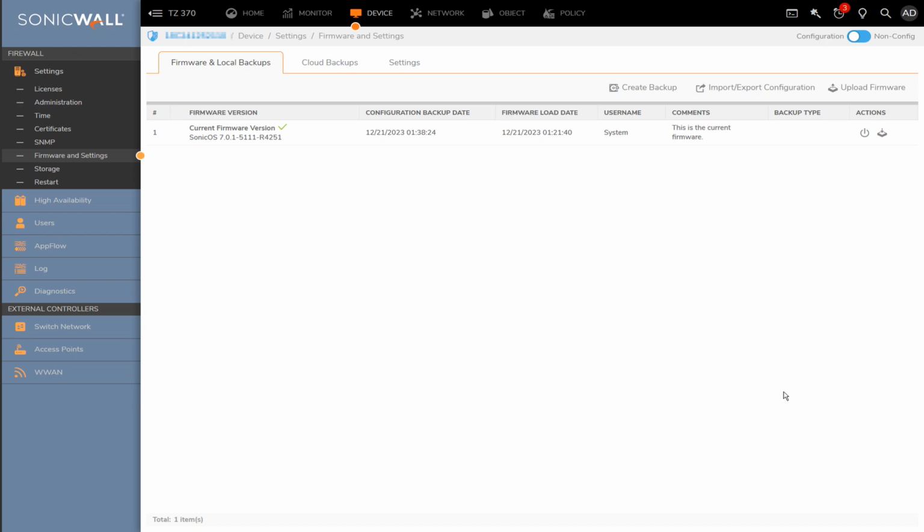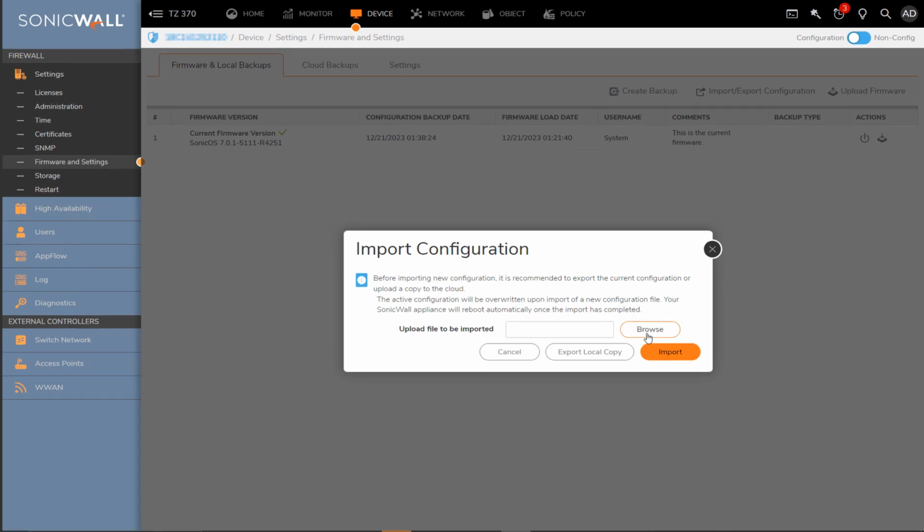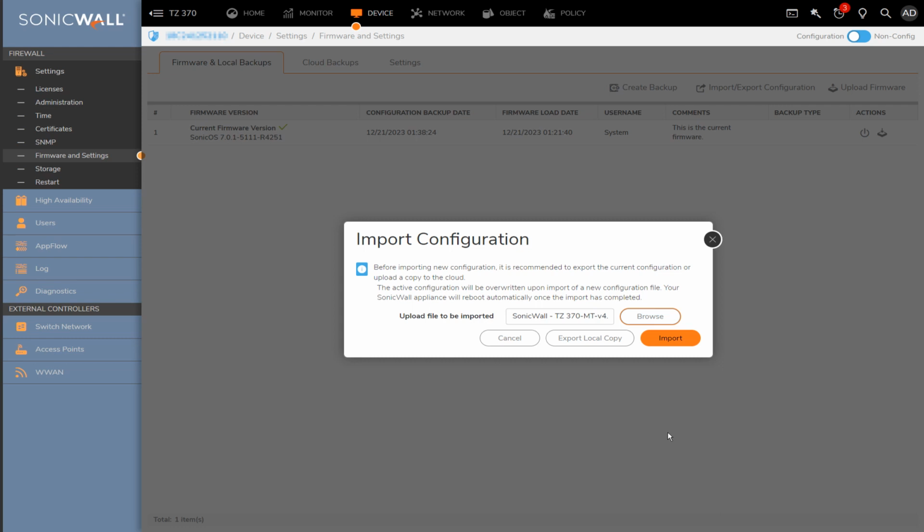To import your migrated settings, go to the top menu bar and click Device. Then go to the sidebar menu and look for Settings. Click Firmware and Settings to import the converted settings into your new Gen 7 firewall. Click on the Import or Export configuration and select Import configuration. The Import configuration dialog will display. Click Browse to locate the file, which has the .exp extension. Select the file. Click Import.